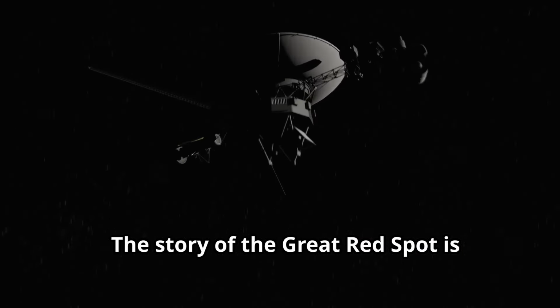The story of the Great Red Spot is ultimately a story of human curiosity and our insatiable desire to explore the unknown. From the earliest astronomers who peered through rudimentary telescopes to the scientists analyzing data from the Juno spacecraft, we've been captivated by this swirling enigma for centuries. Each new observation, each new discovery has deepened our understanding of Jupiter and its place in the cosmos.